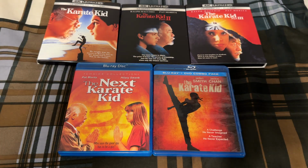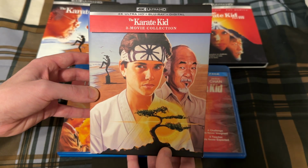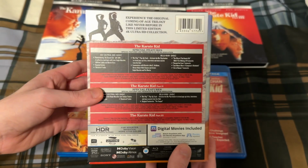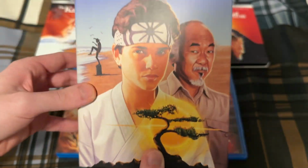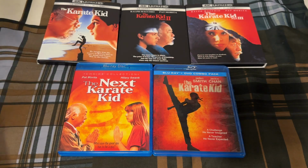So like I said, the first three films I own on 4K, courtesy of the box set, which I'll show real quick. I do really like the artwork on this box. Here's the back of the slip, and then here's the back without the slip. Very, very nice. I do like this a lot. So go ahead and put this to the side here.